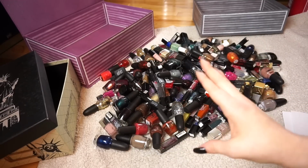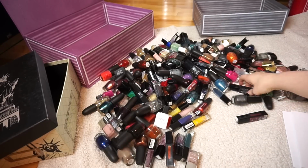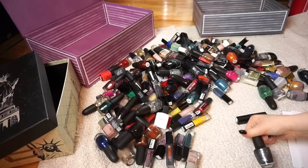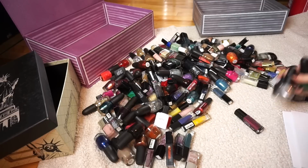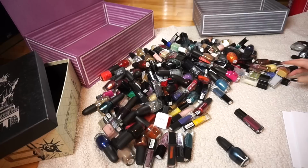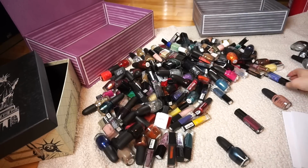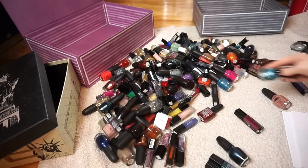I have a lot of very old polishes and there's some colors and things that I just don't reach for anymore. So I really want to let some things go so that I can get some more variety and some things that are different, because I'm actually a little bit bored of my nail polish collection right now. So I am hoping to get rid of a lot of stuff, but I make no promises at the beginning of a declutter video because I have no idea how it's going to go. All right, that's enough rambling. Let's get to sorting.